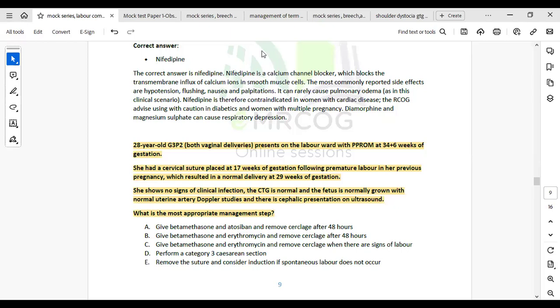She's not having any clinical infection. And the baby is okay. She's just having a PPROM, and now she is 34 plus 6 weeks. Okay, I'm going to give her antibiotics. Okay, no role for atosiban here, right? Okay, delaying the removal of cerclage is very risky, guys. The delay of removing the sutures is very risky.